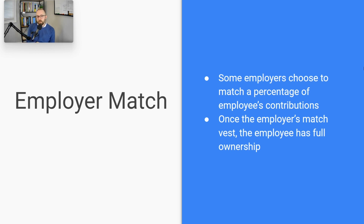Vesting refers to the employer match. So if the employer, say, matches 5%, so you put in 5% and they'll put in 5%, that employer match might vest immediately. Some companies will have an immediate vest, so you're vested day one. Some companies will have a tiered vest, so it might be 20% over 5 years. Some companies will have it where you don't vest for the first 2 years and you vest 100% at the end of year 2. Again, it can be whatever they want within a certain range.